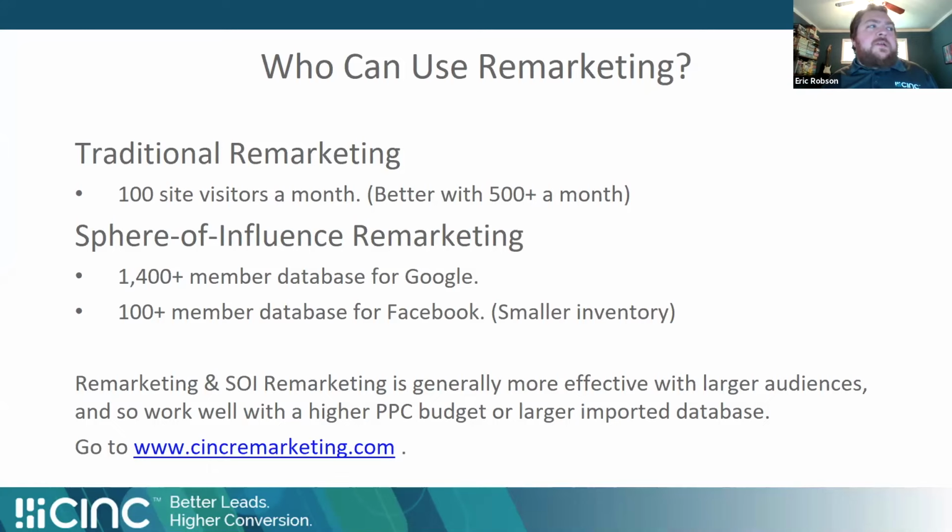For that audience to be eligible, you need to have 100 site visitors a month. As I mentioned, the more incoming traffic you have, the bigger that audience is, and the more effective the campaign is, because we're eligible to show it to more people. We can include Facebook with that as well. We just have to associate it with a business page, but the audience minimums are pretty small relative to Google. There's just a few other little steps we have to do to get that set up.